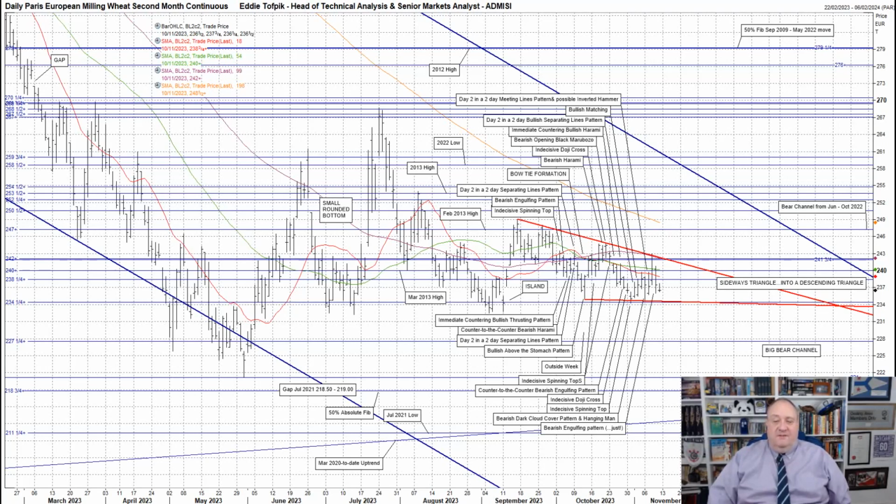Though it was and is fairly flat as a bow tie, in that the moving averages went into the pattern in the right order but came out a bit sloppy, with the medium moving average initially rising and the short medium moving averages earlier intertwined. It nevertheless is a genuine bow tie formation. So what does that mean?